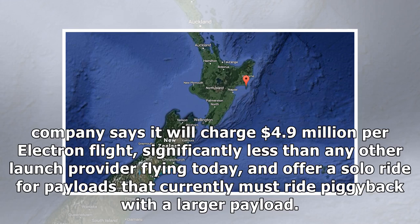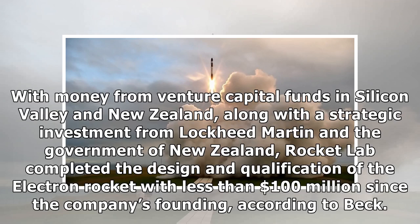The company says it will charge $4.9 million per Electron flight, significantly less than any other launch provider flying today, and offer a solo ride for payloads that currently must ride piggyback with a larger payload. With money from venture capital funds in Silicon Valley and New Zealand, along with a strategic investment from Lockheed Martin and the Government of New Zealand, Rocket Lab completed the design and qualification of the Electron rocket with less than $100 million since the company's founding, according to Beck.